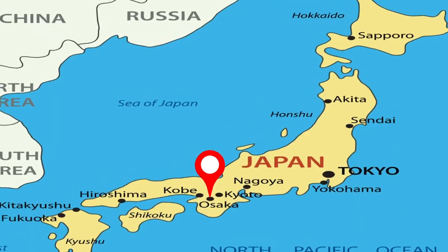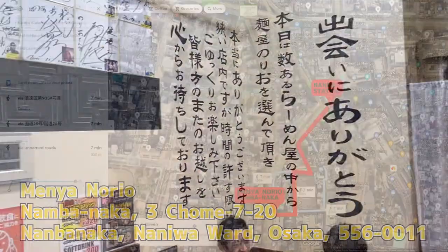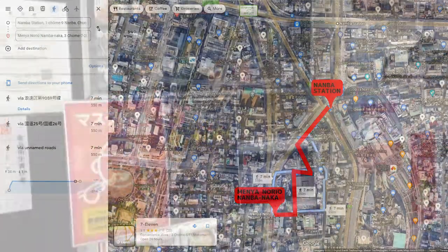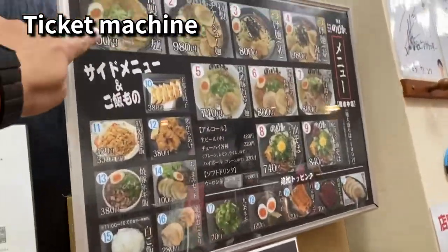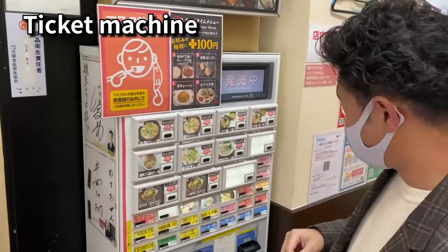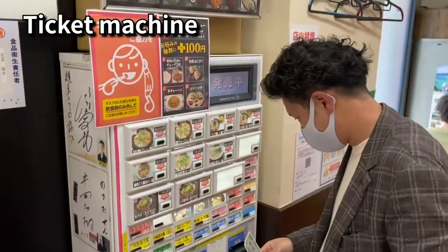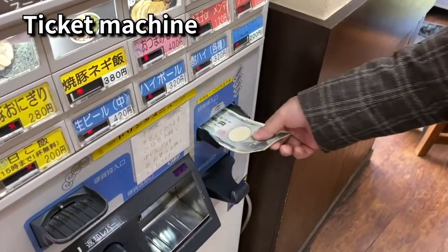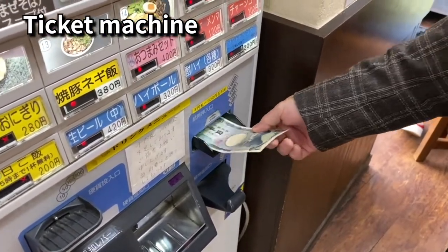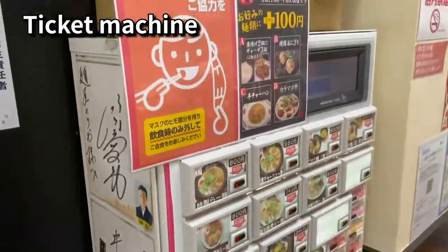Today we are going to the Menya Norio in Namba, Osaka. Let's go! It is said that Japan is the biggest country in the world for vending machines. That's right, sometimes you even use them when you're eating ramen. It can be pretty confusing to know how to use these ticket vending machines when it's your first time. Don't worry, it was for me too.